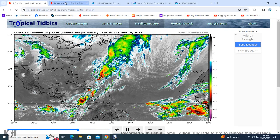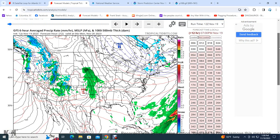Alright, we're going to look at these forecast model runs here. This is per the GFS. I started off at 7 p.m. this evening. As you can see, we got some snow showers over a portion of southeast Canada and the northeast U.S. There's that little system here, what was post-tropical potential tropical cyclone 22, but it never did organize into potential tropical cyclone 22. That will continue to race off to the northeast.